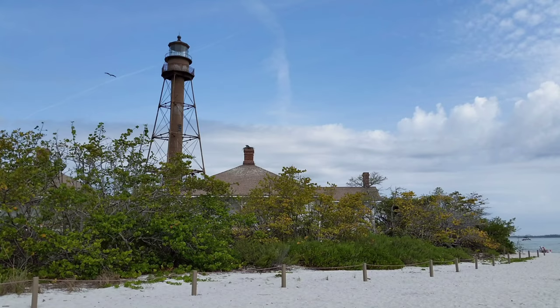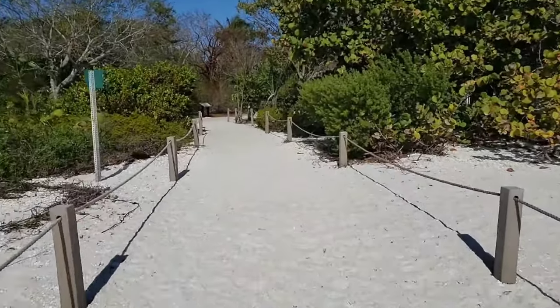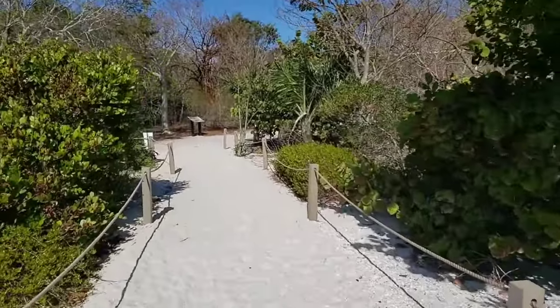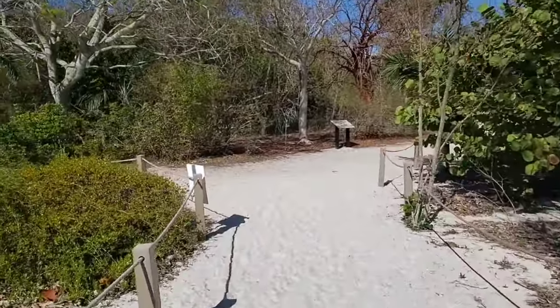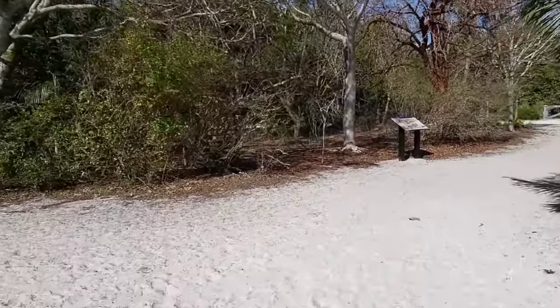The building of the lighthouse finally started in February of 1884. Although they faced complications along the way, in only a few short months the lighthouse was finally completed. It was first lit on August 20th, 1884, with kerosene oil. In order to get to the top, the lighthouse keeper had to walk up an external spiral staircase.